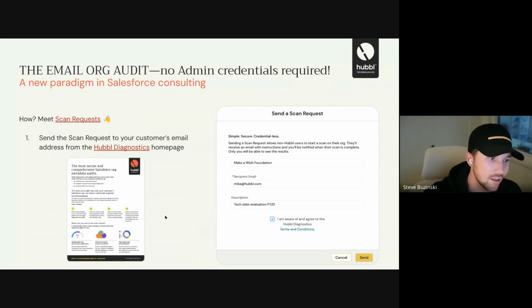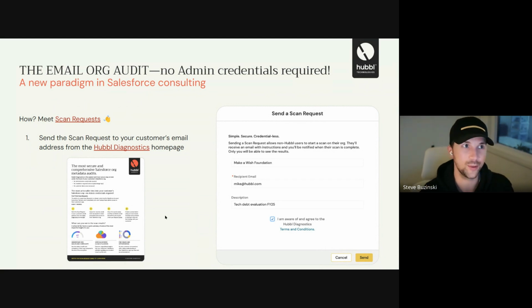I think in contrast with that, if you were to just send a random scan request email to a customer or a prospect, it's totally fair for them to think it's a phishing expedition. So I think it's really important to make sure, and we're very careful of making sure, that we enable all of our customers to follow that best practice.